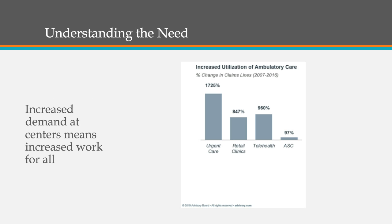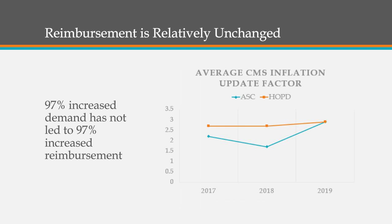So, understanding the need. There's increased demand at the centers, and it also means an increase in the work. As you know, surgery centers are on the rise of doing all kinds of procedures, major procedures, a lot bigger than what it ever used to be. But the problem with that is, with all the increased demands and all the increased work, the reimbursement is not changing. If anything, it's going down.